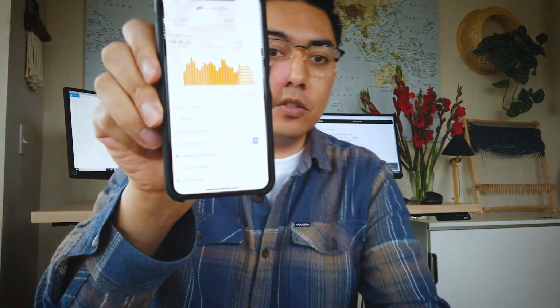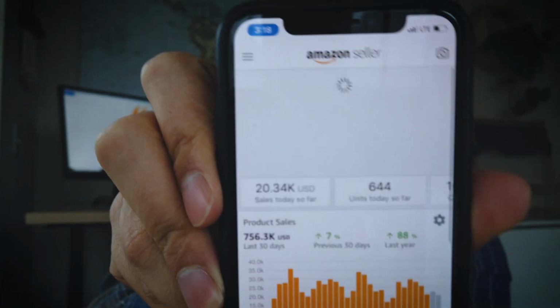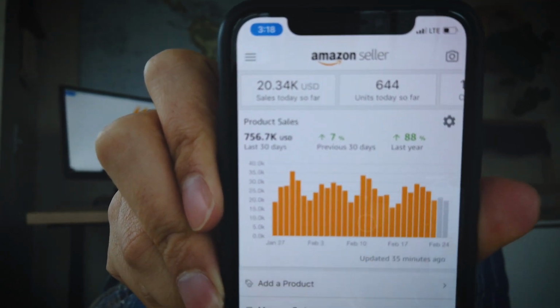First off, let's look at the sales. Let me get out my phone and let's see if we can pull up some sales. All right, let's zoom in here. Here we are. And let's refresh. There we go. So it's going pretty well this month of February. Now, back to what we were talking about. So sales are good, and I'm pretty pumped about that.